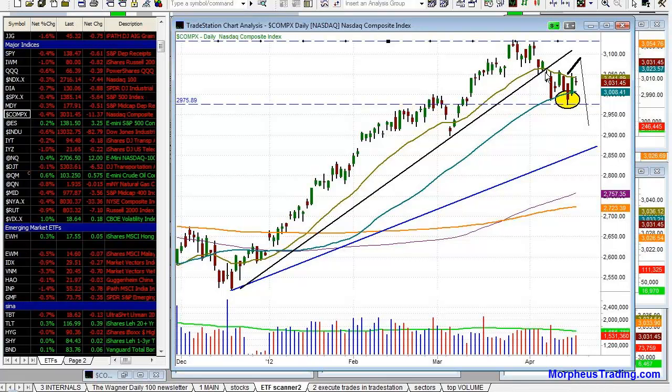Or we're watching for, do we end up just getting sideways action within this trading range, and then break and move higher? So the sideways action meaning that we would get, say, 30 days or 40 days or so of consolidation to build a base from which to launch the next rally. Or are we just going to break down here?